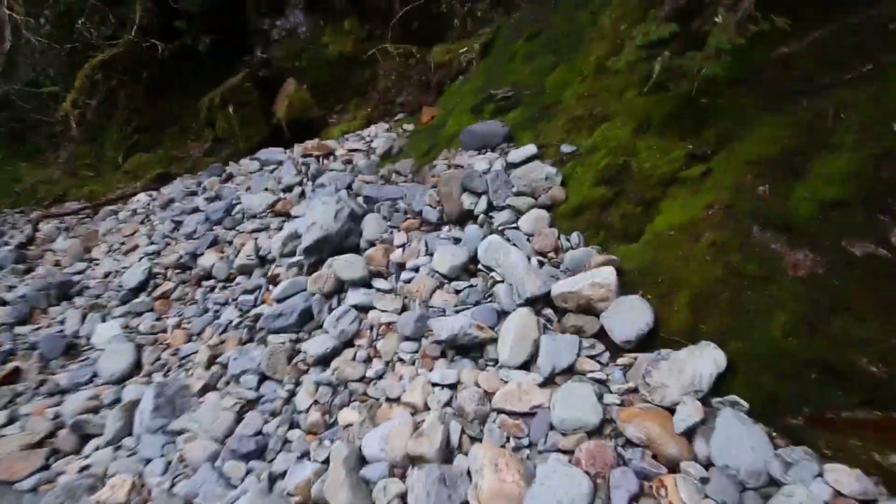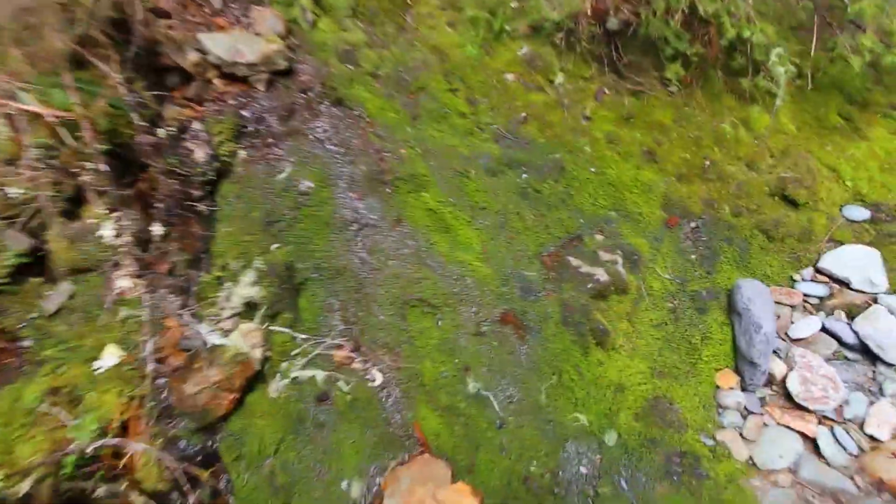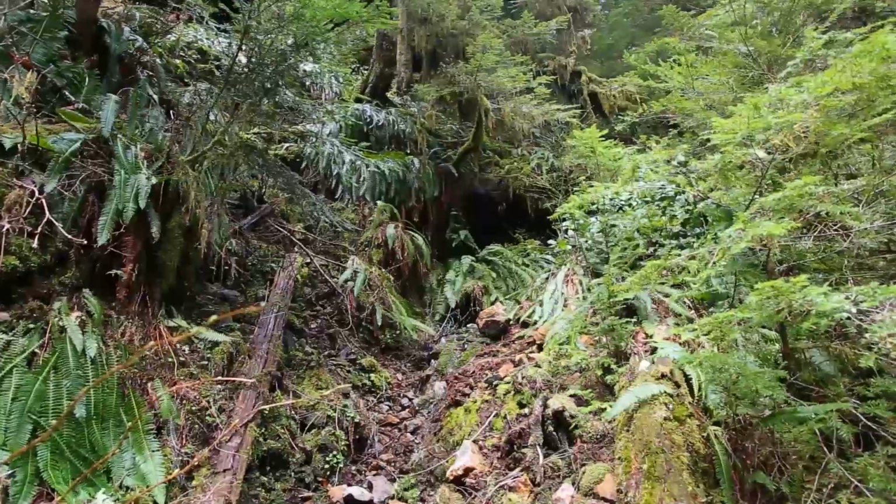Come back across. Now we're gonna check out the main adit. It's right up there, hidden away in the bushes. So like a lot of abandoned mines, this one too has water runoff. It's created this little waterfall coming down the hillside here. A lot of loose rocks and mud coming down.